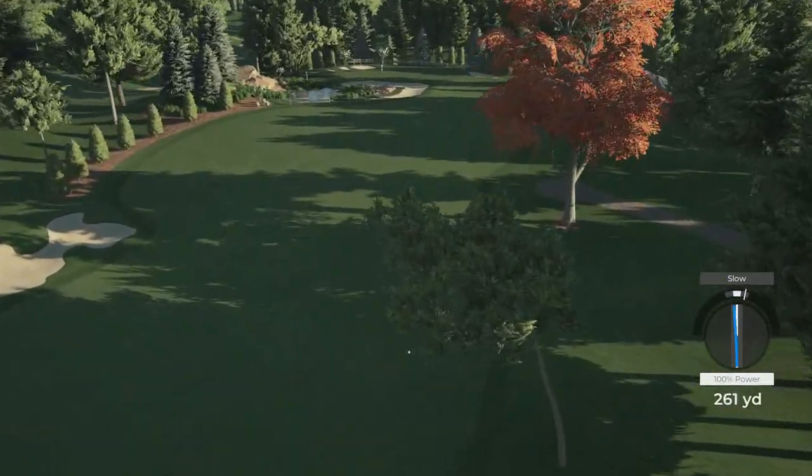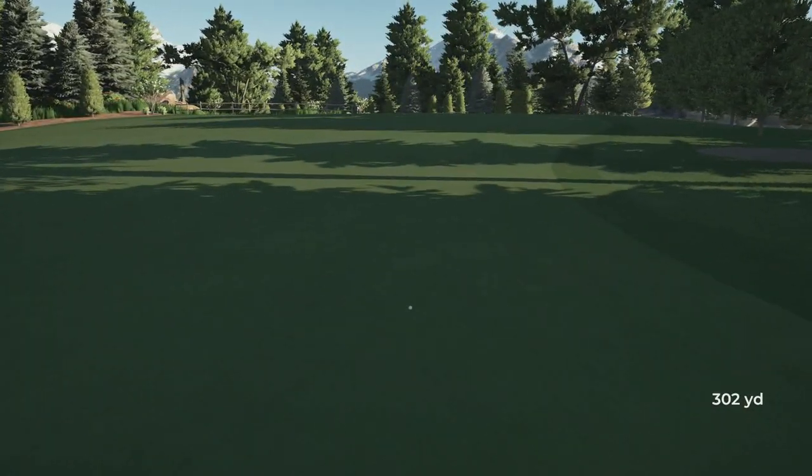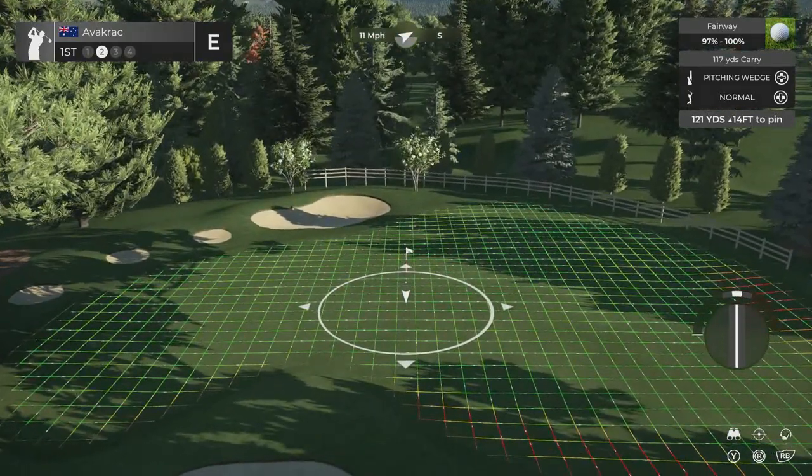But wow, I can't believe how good this course looks. When I was fishing around on the tours for a course to play, I saw the name and I thought, oh, I'll have a click on it. And I'd seen the pictures and I'm like, oh my God, let's go and hit this.